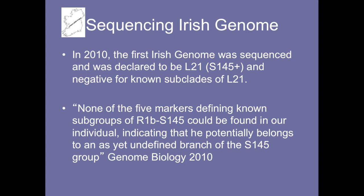Now, I find the comment here, I quoted it from the paper. "None of the five markers, now they mean SNPs here, none of the five SNPs define known subgroups of R1b S145, that's a different name for L21, could be found in our individual, indicating that he potentially belongs to an as yet undefined branch of L21." Now they're saying there were five branches of L21 in 2010. I don't know if anybody could name those five branches. I could name two straight away. M222 had already been discovered, and L2, and also L159.2 in fact was third, and I think L195, they're the five. I read the paper afterwards again to find those SNPs.